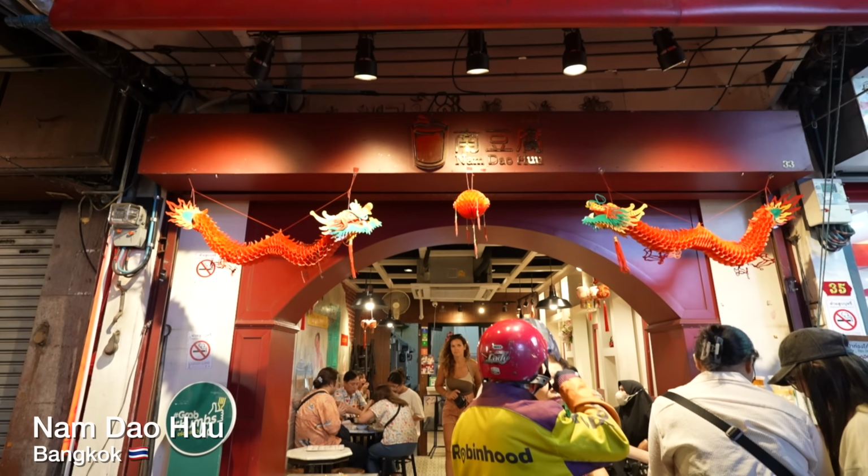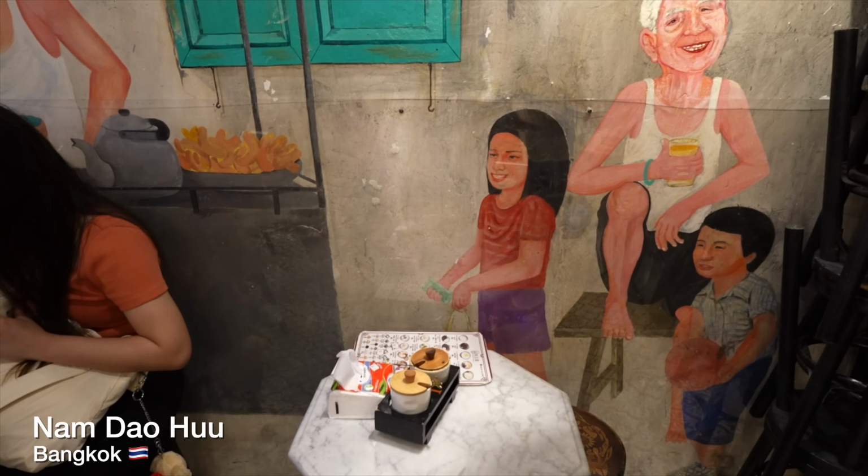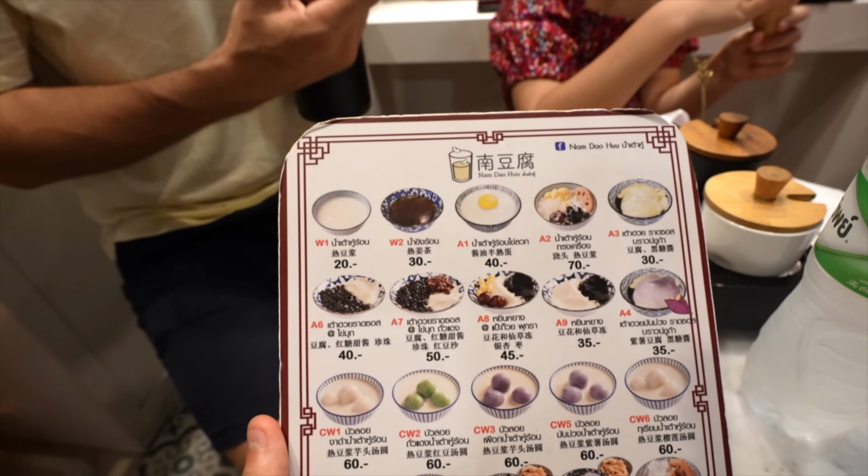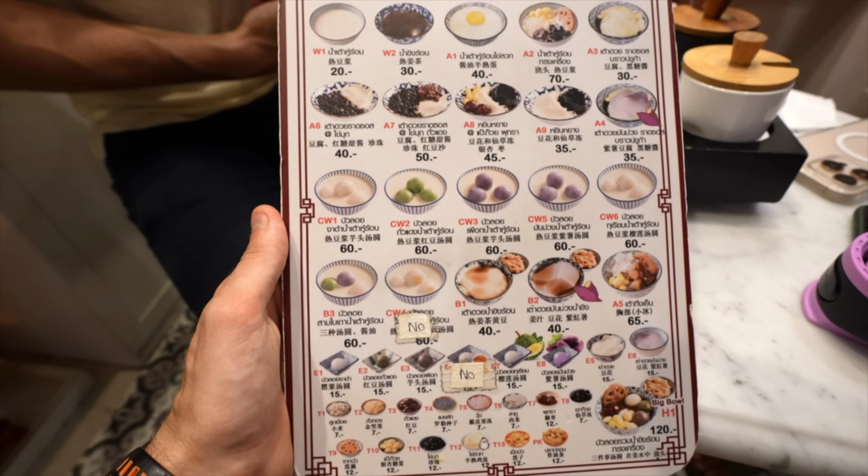We just made it to Nam Dao Hu, a cute little tea shop on one of the side streets. It looks super cute and super touristy, but it's actually not. We're the only tourists in here. They have a bunch of different drinks and sweet dessert things.